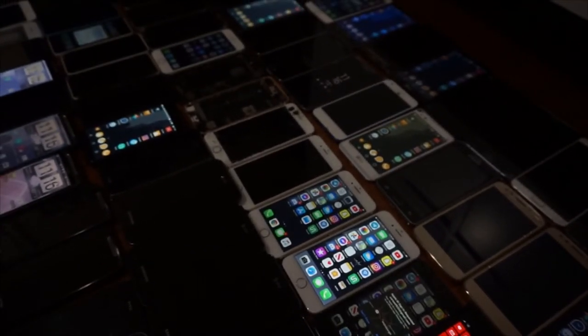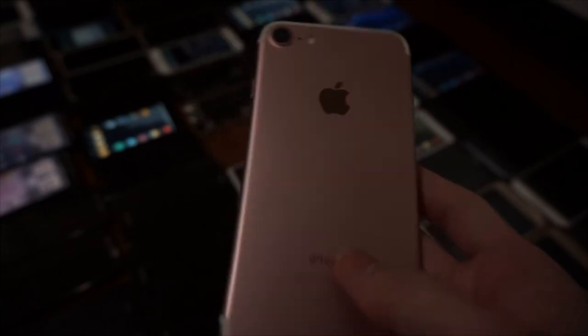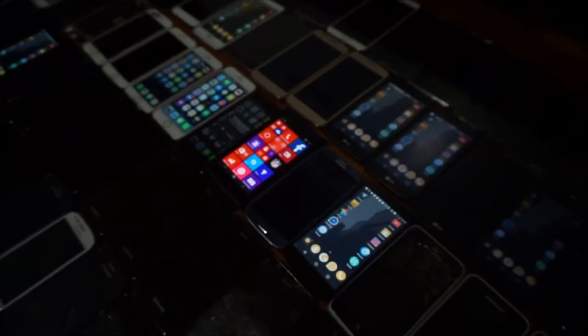Completely destroyed. This thing just hurts to look at and actually hurts to hold. Completely destroyed iPhone 7. It's pink. Rose gold, I mean. Frame's in really bad shape. If I were to fix this, I'd need to get a new frame and everything for it. And it's iCloud locked, so I don't care enough to really do that for a while. Maybe in the very, very far future.